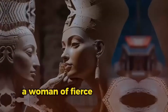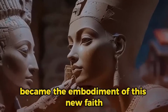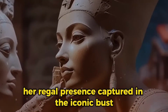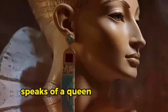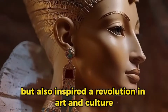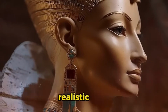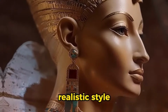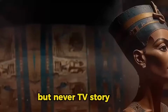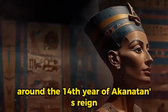Nefertiti, a woman of fierce intellect and unwavering conviction, became the embodiment of this new faith. Her regal presence, captured in the iconic bust that gazes upon us from across millennia, speaks of a queen who not only wielded power, but also inspired a revolution in art and culture. The stiff formality of Egyptian art gave way to a more natural, realistic style, reflecting the changing landscape of the land. But Nefertiti's story ends abruptly, vanishing from historical records around the 14th year of Akhenaten's reign.